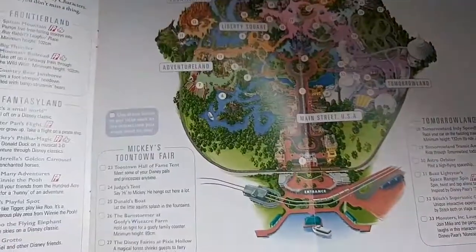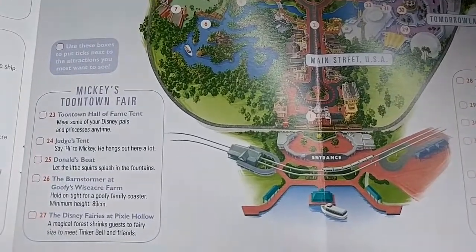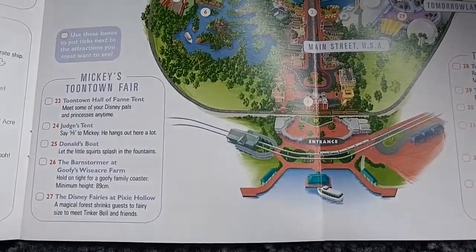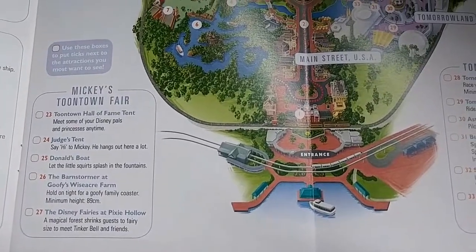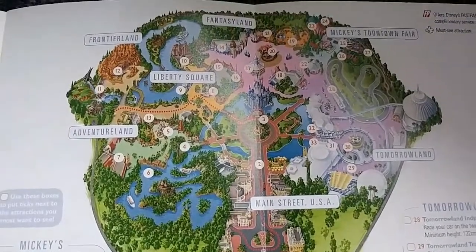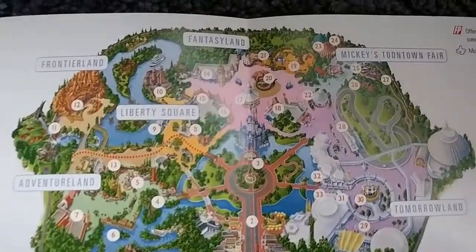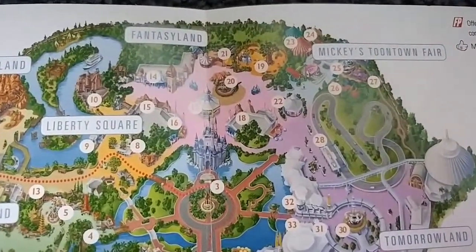And then we got the first map of one of the parks. It's actually the Magic Kingdom. Shows all the highlights. Mickey's Toontown Fair. Obviously that's not there now. It's all changed, since the biggest expansion that Disney had seen, where they developed Fantasyland. So Fantasyland's quite different on this map to what it is now.